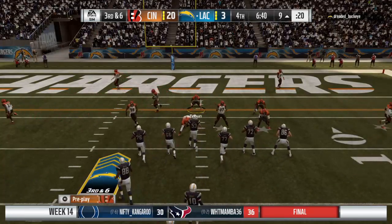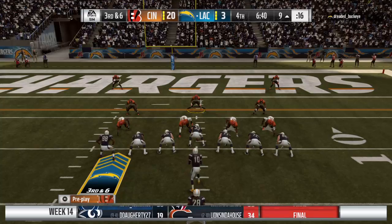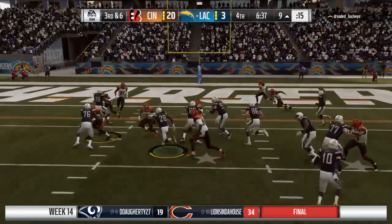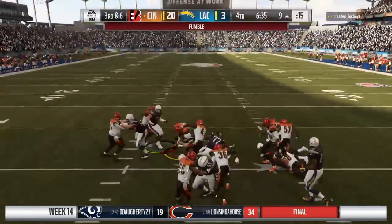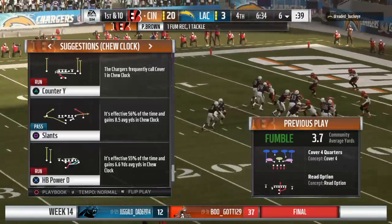The Chargers on 3rd down. They've converted just 2 for 6 thus far. This will be 3rd and 6. Now a handoff. This is Gordon. And he loses the football a second time. And the Bengals grab it. And a big turnover there as his guys will get the football back.